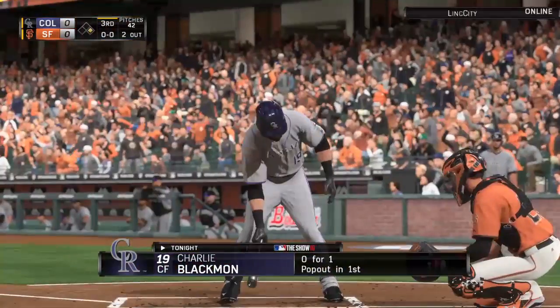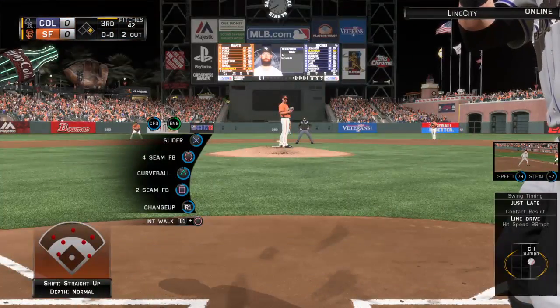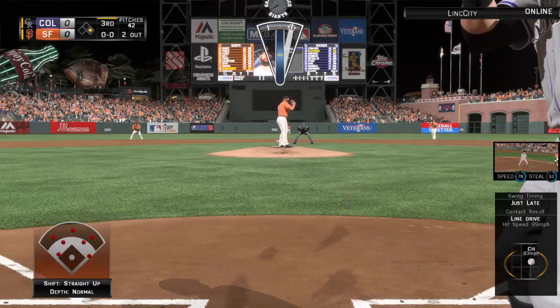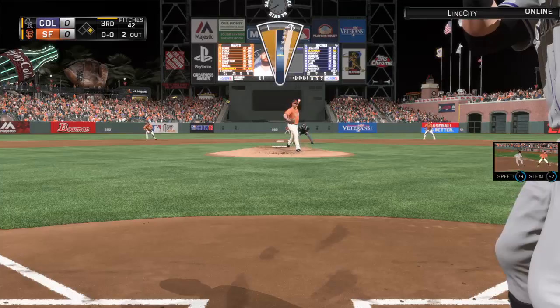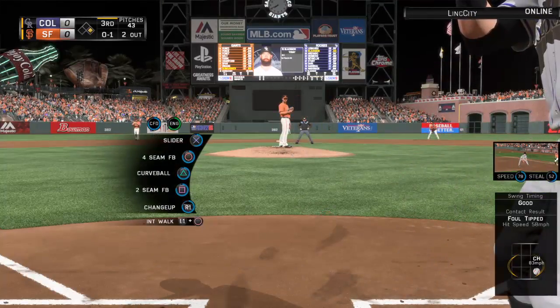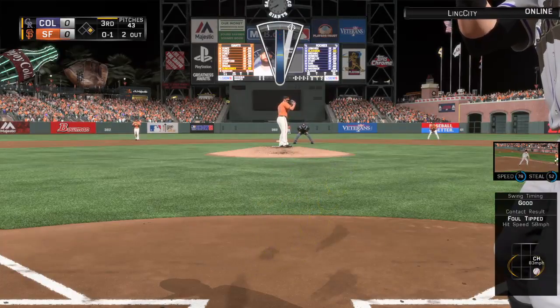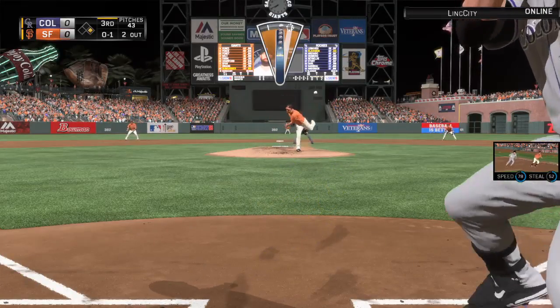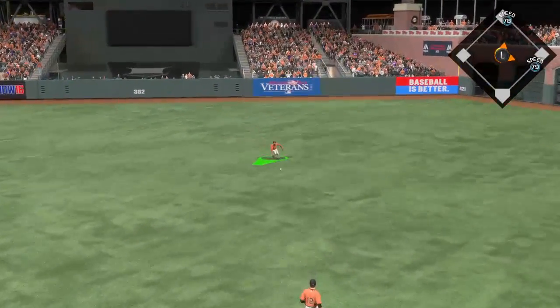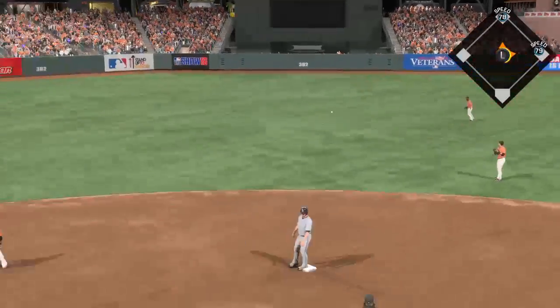Now to the plate, Charlie Blackmon. He flew out in his last at-bat. From the stretch. Here's a first pitch changeup that he swung on and chopped foul right at home plate. Here comes the 0-1. Sliced hard on the ground. That's through for a base hit, and he's 1 for 2 now.